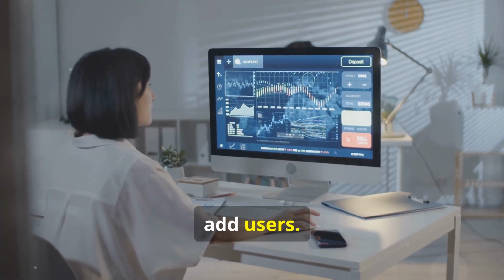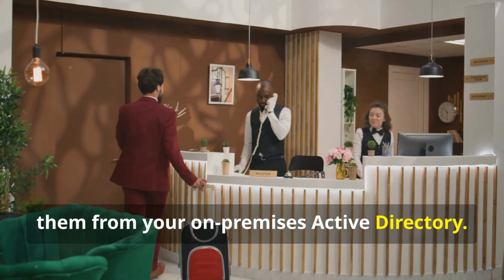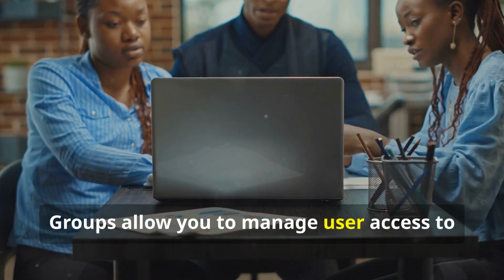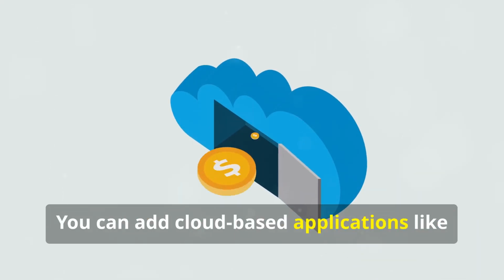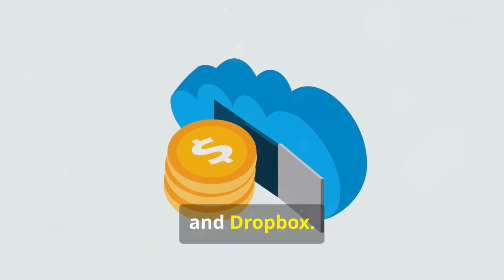Next, add users. You can manually add users or synchronize them from your on-premises Active Directory. Then, create groups. Groups allow you to manage user access to resources more efficiently. After that, add applications. You can add cloud-based applications like Office 365, Salesforce, and Dropbox.